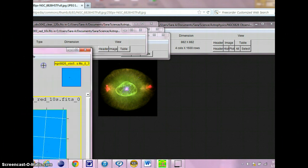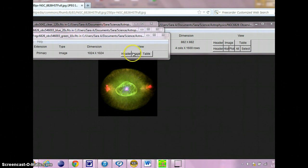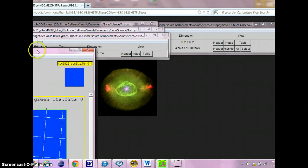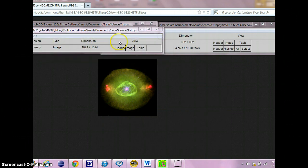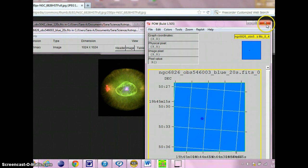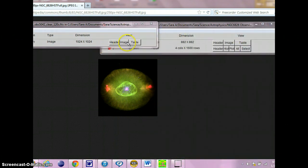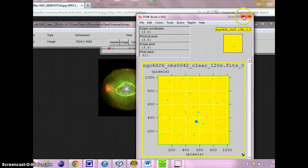This is an image in the red filter. This is an image in the green filter. It was very interesting that neither the red filter nor the green filter had anything that was red or green. Here's an image in the blue filter. Here's an image in the clear filter. I wonder why the background is so brightly yellow in the clear filter.